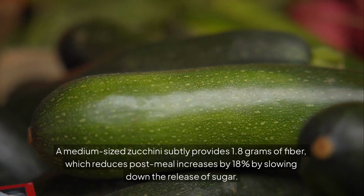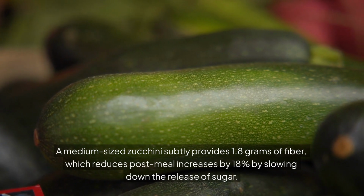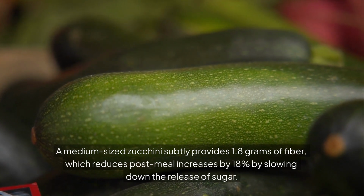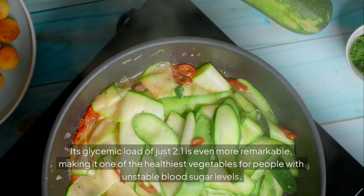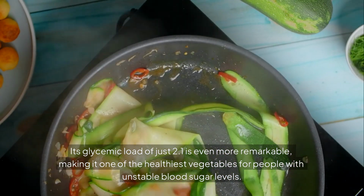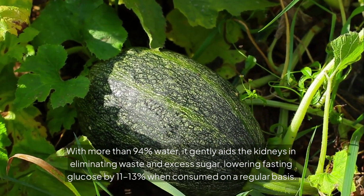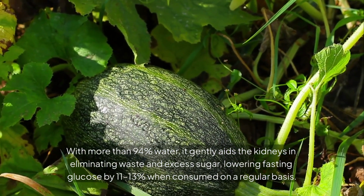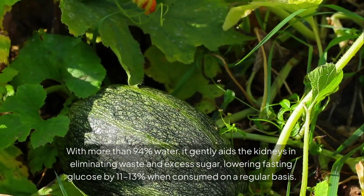A medium-sized zucchini subtly provides 1.8 grams of fiber, which reduces post-meal increases by 18% by slowing down the release of sugar. Its glycemic load of just 2.1 is even more remarkable, making it one of the healthiest vegetables for people with unstable blood sugar levels. With more than 94% water, it gently aids the kidneys in eliminating waste and excess sugar, lowering fasting glucose by 11 to 13% when consumed on a regular basis.